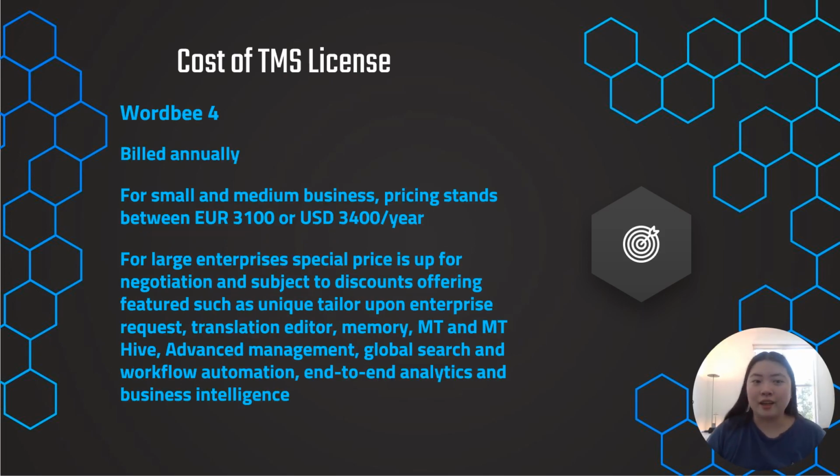On the other hand, WordBee, we decided to rate a 4 out of 5. This is because, as we've talked about before, WordBee is best suited for large enterprises, and we think it would make sense for it to be billed annually once we decide to work with it. It does offer an option for small and medium businesses. The price stands between 3,100 euros or 34 USD per year. But for large enterprises like DJI, they offer special prices. It's up for negotiation and subject to discounts and offered features.